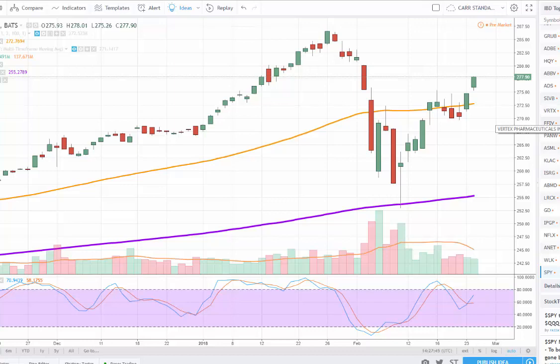into a period where the market is going to be more volatile than it has been, and that's a very good thing for this particular system, the pullback system, because we want to see those dips that give us those low risk, nice entry points into these charts.